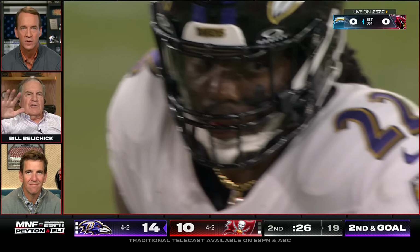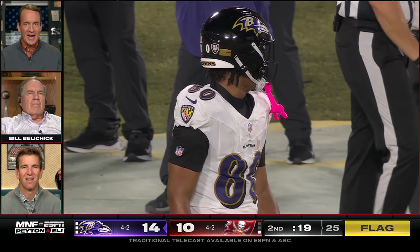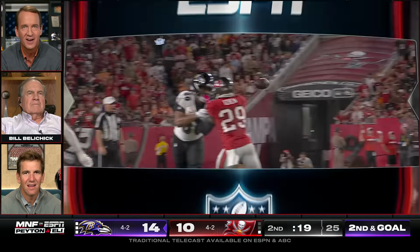Golly, another penalty. Harbaugh is going to absolutely go nuts. You got 3 Tampa holding calls in a row. Yeah, Tampa can't stop Baltimore, but Baltimore can stop Baltimore. Pass interference, offense number 80. It's a 10-yard penalty. Is he blocking too quickly, Pate? It was behind the line of scrimmage, wasn't it?